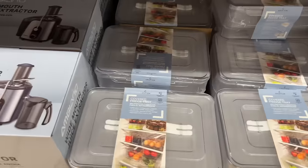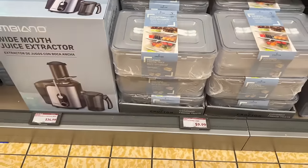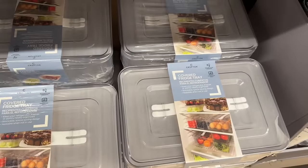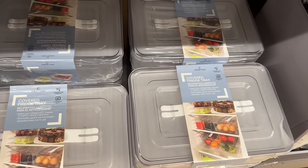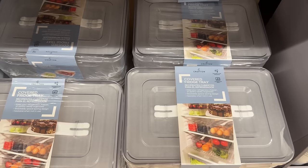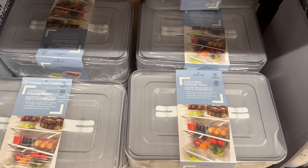This is a covered fridge tray for $9.99. Nice. It keeps your refrigerator, freezer, or pantry neatly organized. Stackable space saving design, nestable when not in use.